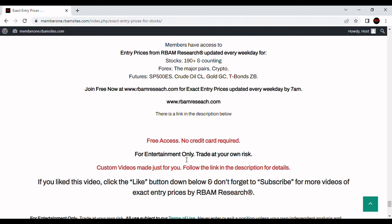You get to trade here at your own risk, and you can never forget that. You also should always do your own analysis. And everything you've seen and heard on here, including entry prices, is for entertainment purposes only, including my commentary. You can't use it for anything other than entertainment.